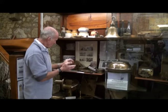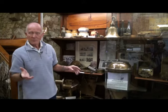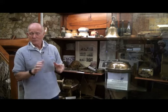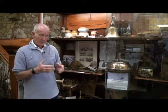Various other things, gauges, thermometers, as I say, the rum bottles, the crockery from the wreck. There's a multitude of items here, but basically this was only recovered to protect it, because at the end of the day a lot was pilfered once the position of the wreck became known. Unfortunately people didn't respect the fact that it was designated. The ownership, we managed to actually acquire the wreck from the MOD.